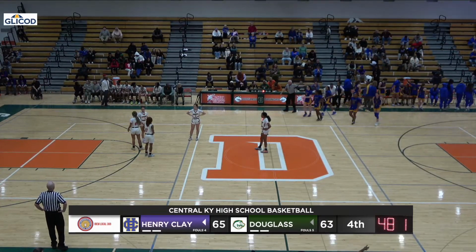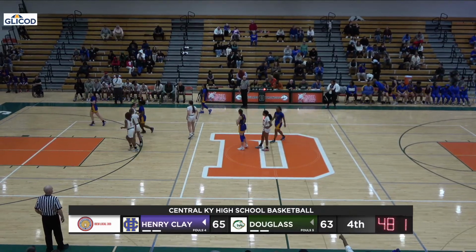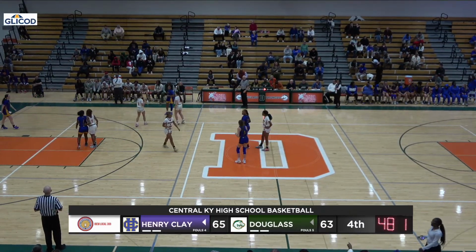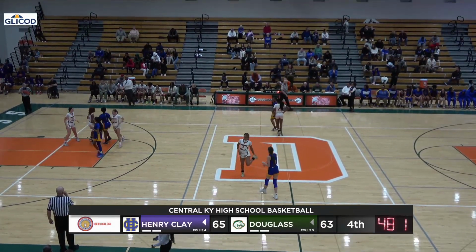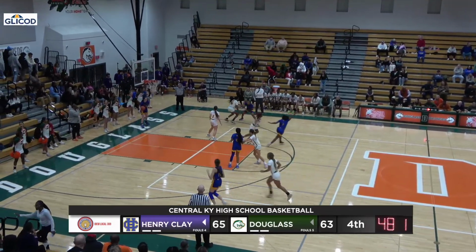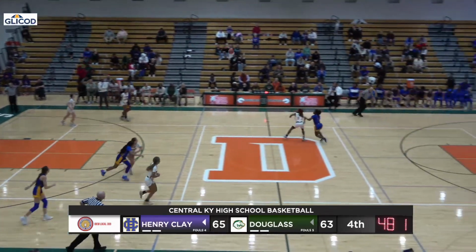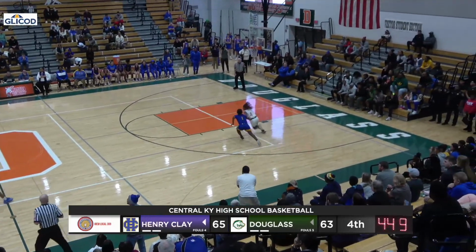Henry Clay is going to want to be poised with the basketball, understand they have a 2-point lead, avoid getting trapped, and know the situation that if they get in trouble, to use a timeout instead of turning the ball over. 6 of the last 7 have the Broncos won in this series as Henry Clay, a long pass, and it's swiped away by Bennett.